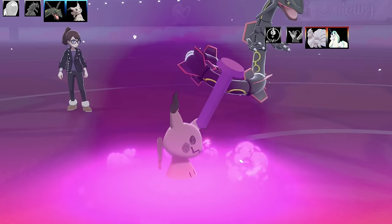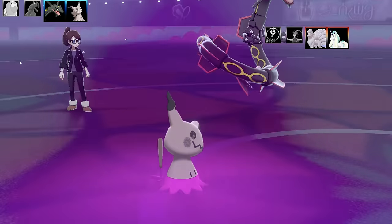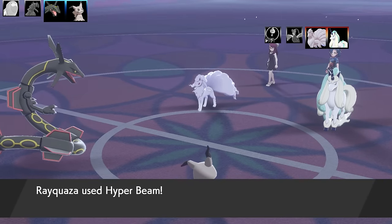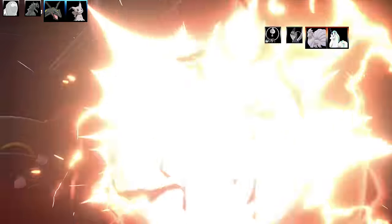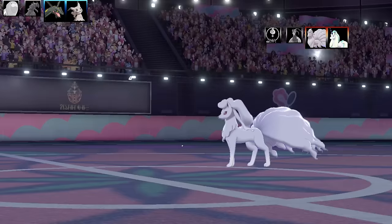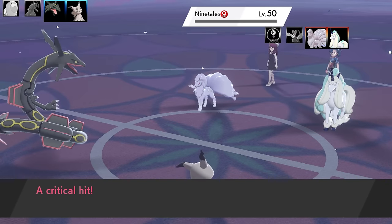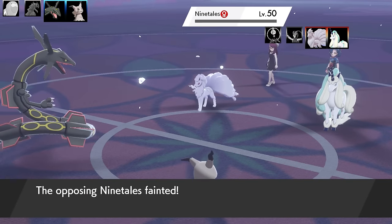Now, when you use Curse in a battle, like a double battle like this, you cannot pick your target. So, it'll just target the Mimikyu. So, that means if you put a Curse on one of the other Pokemon, you can't zone in and do the next one. You've just got to use Curse on yourself, and it's either going to fail or it's going to work. So, it's pretty risky, right?